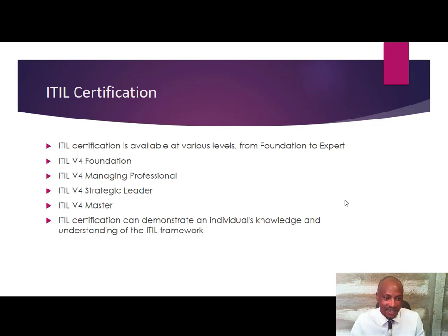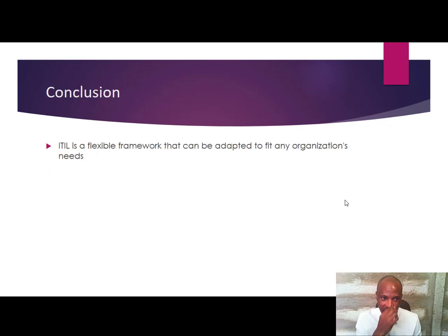And then ITIL certification can demonstrate an individual's knowledge and understanding of the ITIL framework. Then conclusion, ITIL is a flexible framework that can be adapted to fit any organization's needs. So it doesn't matter what kind of organization you are, if you decide to implement ITIL in your organization, it will fit nicely and you won't have any problems.